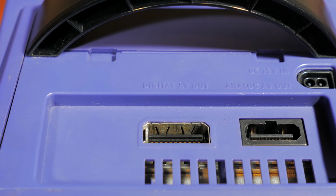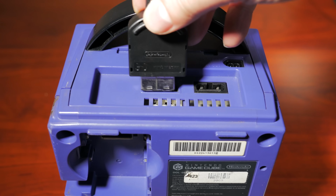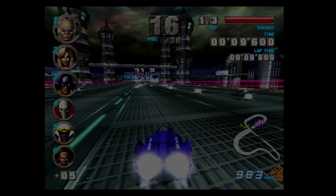Although at the time it may have seemed like a pointless feature, the GameCube was the first system to have a digital AV out port. It wasn't until the PlayStation 3, released in 2006, 5 years after the GameCube, that included an HDMI port for digital AV out. This is just another example of Nintendo's innovation and forward thinking.